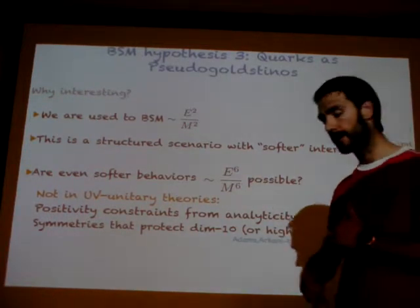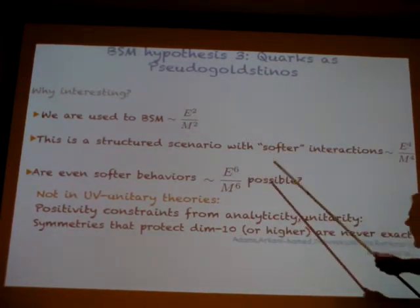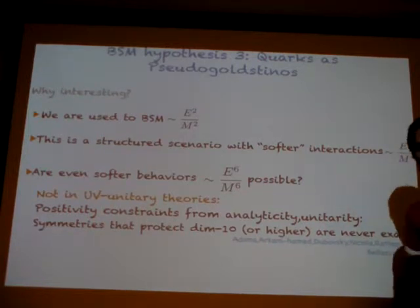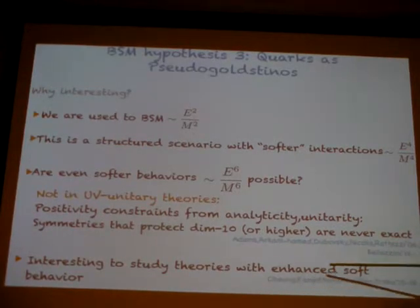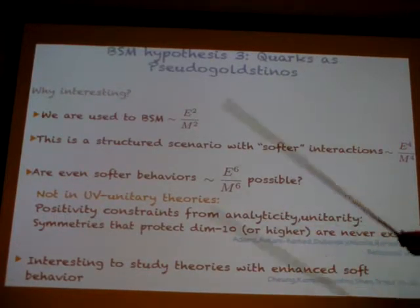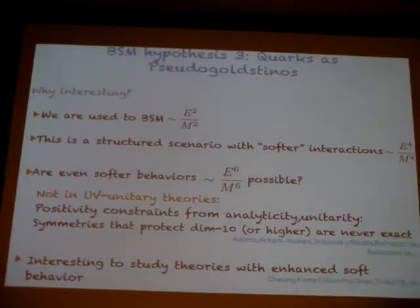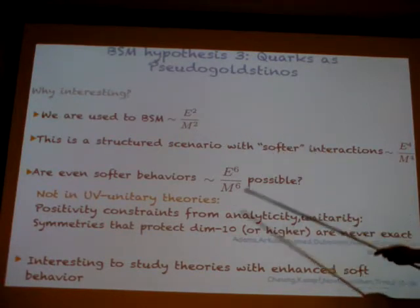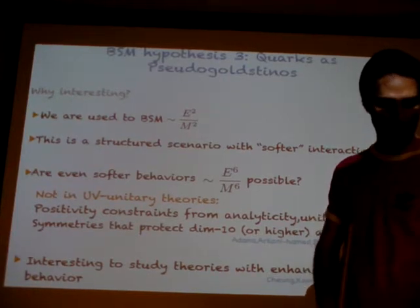So somehow generic assumptions, a generic class of theories only have behaviors up to this guy. Yeah, I think it would be very interesting to study theories with enhanced soft behavior, like the one that Jaroslav and collaborators studied for scalar, to study in general their effect in these standard model precision tests as some other perspective on how physics beyond the standard model can modify processes of the Large Hadron Collider.